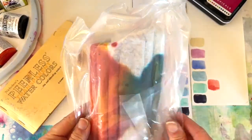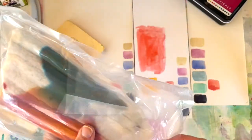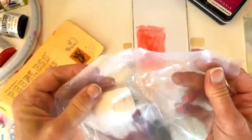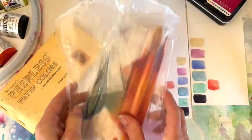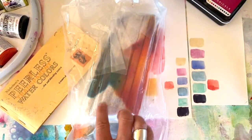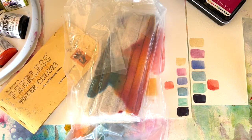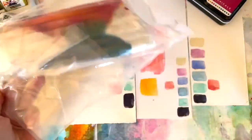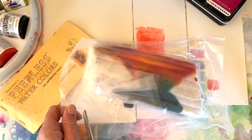All right, so I got these. My mom got them for me, I think. Oh my gosh, it's sealed. I can't even open it. Hold on, I got to get some scissors. That is hysterical. Okay, so what this is are the Jane Davenport watercolor paint markers. No, they're not even markers. They're paint in brushes. Okay. Mom, you did a really good job sealing.